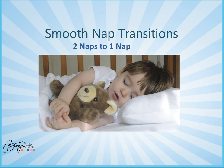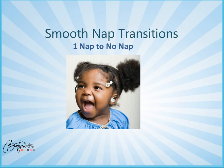So it's not going to happen immediately. As you're transitioning, it's going to take some time. So start slow, like I said. Start at 10:15, bump it to 10:30. Every 3, 4 days, bump it to 11. And as your baby's body catches up and he's able to stay awake solidly for that 4 to 4.5 hour mark after waking up, the nap itself will start lengthening and being a really good length of that good 2, 2.5 hours. Let's talk about the next transition, one nap to no nap.